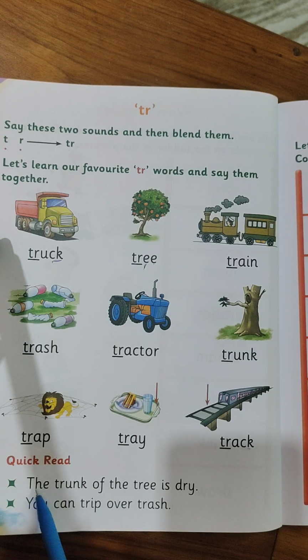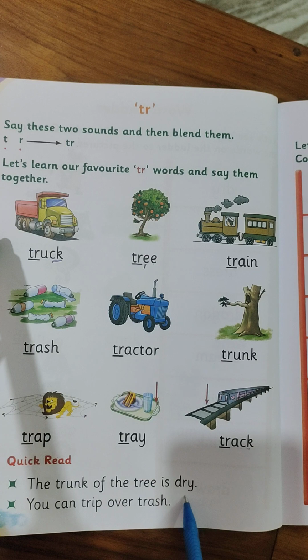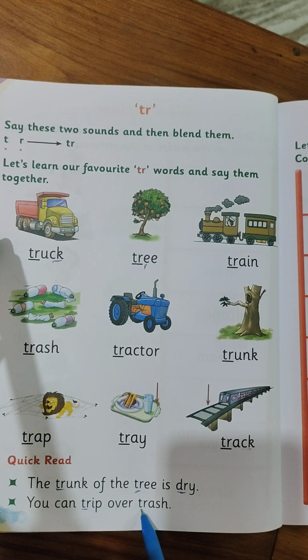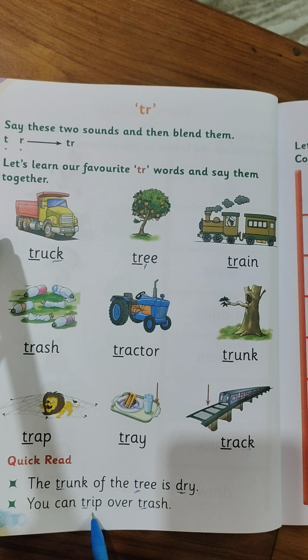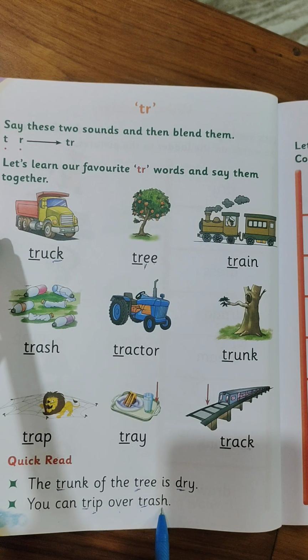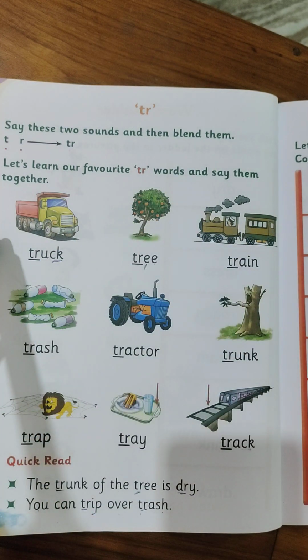Now let us read the sentence. The trunk of the tree is dry. The trunk of the tree is dry. You can trip over trash. You can trip over trash. So these are the blending words of TR.